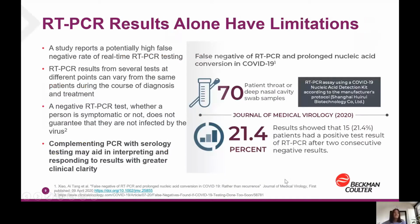I think I mentioned before that although RT-PCR is pretty much the gold standard for a confirmatory diagnosis of COVID-19, RT-PCR results alone have limitations. This is just one example of a few studies that report a potentially high false negative rate of real-time RT-PCR testing. RT-PCR results from several tests at different points can vary from the same patient during the course of diagnosis and treatment. And a negative RT-PCR test, whether a patient is symptomatic or not, does not guarantee that they're not infected by the virus.